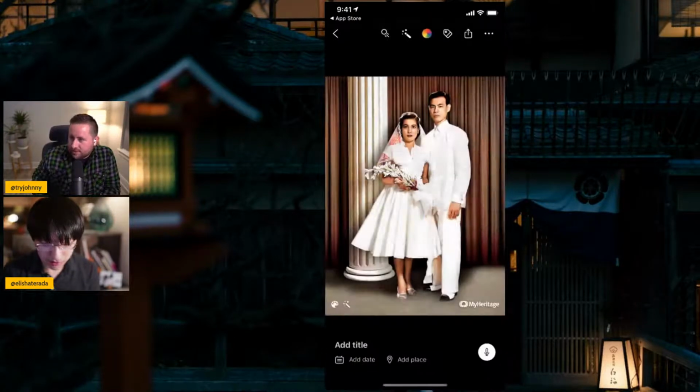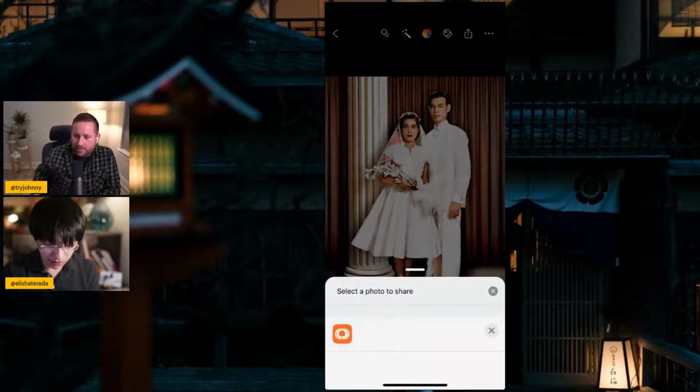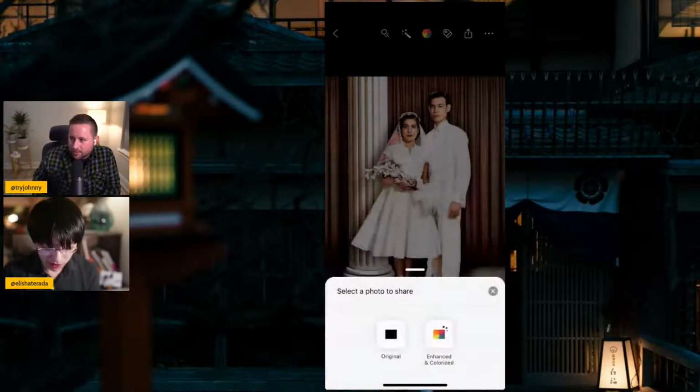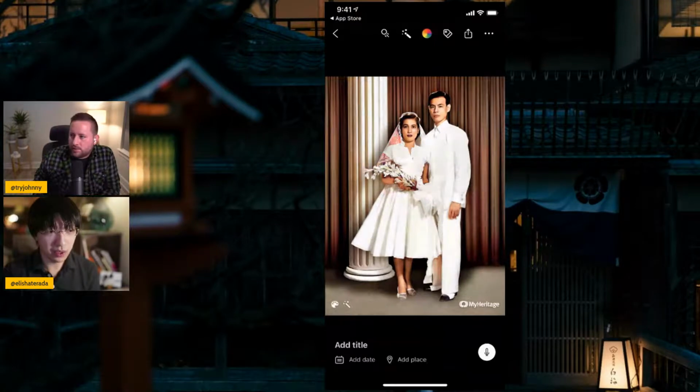But I was going to say, if you click the top right, the share icon, and then click enhanced and colorized, this will allow you to save it to your camera roll, and you can share it by message or however you want to share it. There also is, if you click on the sharpen icon one more time, the magic wand. Yeah, the magic wand.